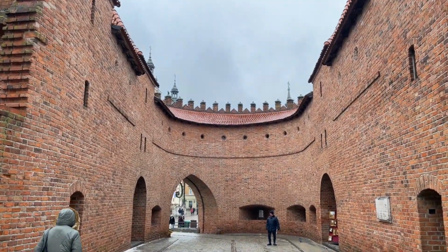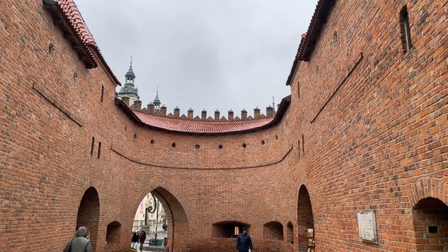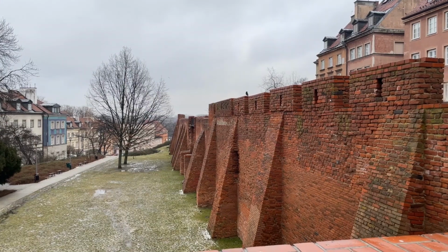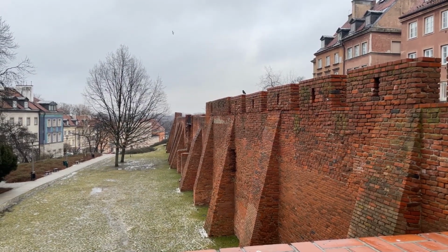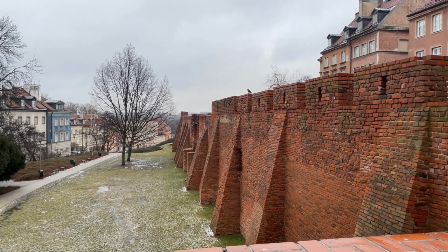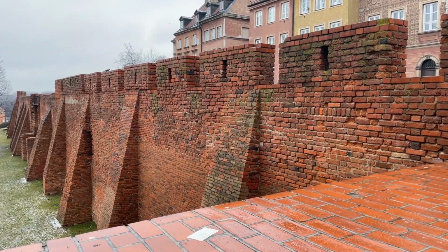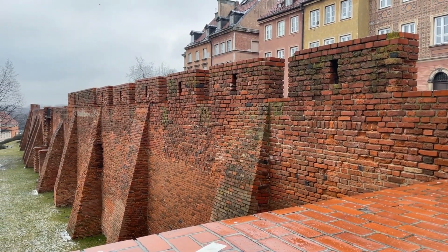Then the walls were reconstructed thanks to the demolition of the houses standing there. In 1939, all buildings in the old town were destroyed.